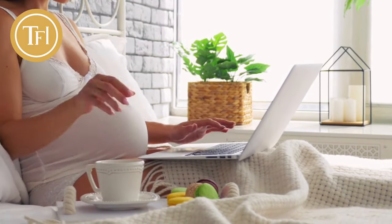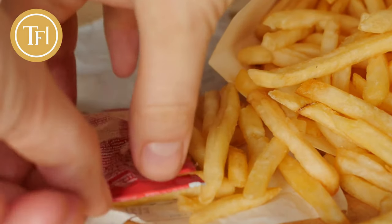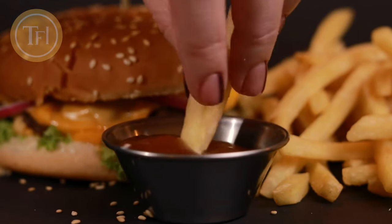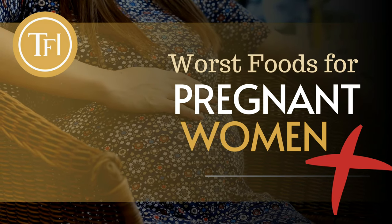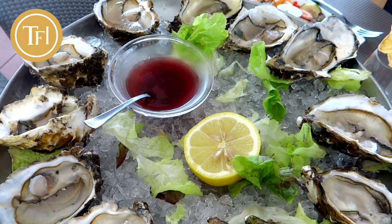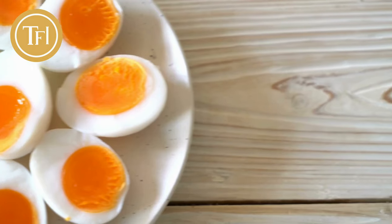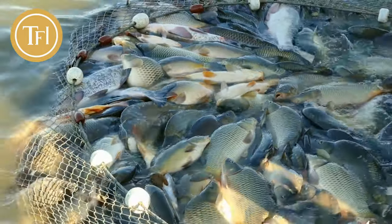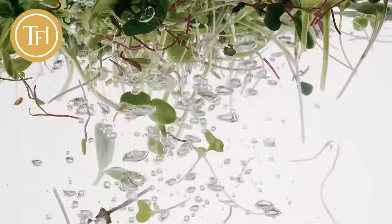While we are on the subject of the best foods to eat when pregnant, remember that there are some items that should be taken off the menu. Certain foods are more likely to harbor bacteria or chemicals that could make you sick, so you should steer clear until after giving birth. For the time being, you'll want to take a break from unpasteurized juice, unpasteurized cheese, raw seafood, rare meat, hot dogs and deli meats, raw or undercooked eggs, high mercury fish like swordfish, king mackerel, orange roughy, big eye tuna, and tilefish from the Gulf of Mexico, raw sprouts, alcohol.